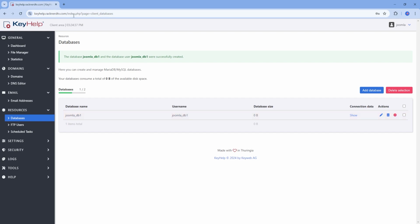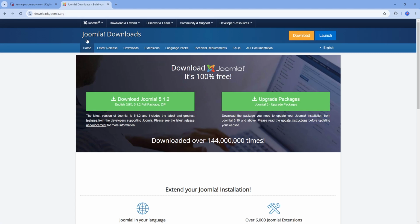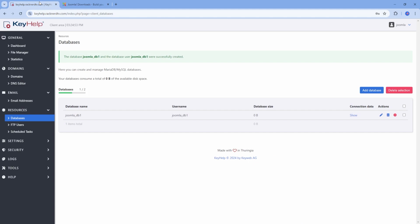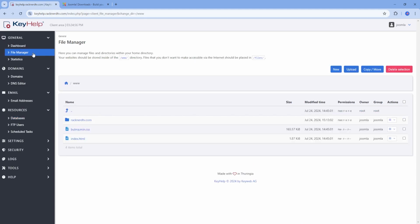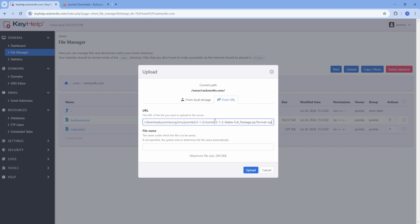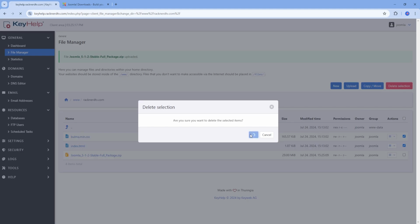It's time to install Joomla. Head over to downloads.joomla.org, right-click the Download Joomla button, and click on Copy Link Address. Then go back to your client area, navigate to the General section, and click on File Manager. Next, navigate to your domains folder, click on Upload, select from URL, paste the copied link, and remove the query parameters, then hit Upload. Once the upload is done, you'll need to extract and remove the zip file. Follow the on-screen instructions carefully to do just that.